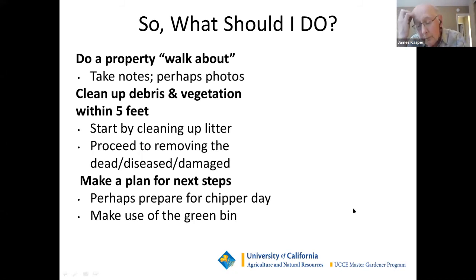For almost all of Marin, through the Marin Wildfire Prevention Authority and Fire Safe Marin, there are chipper days going on right now. There's another set of chipper days later in the year, I think starting in August. If there are some larger materials that you want to remove, plan on doing that work just prior to the chipper day. So your effort is basically doing the cutting and getting it out in time for the chipper day that's scheduled for your neighborhood.